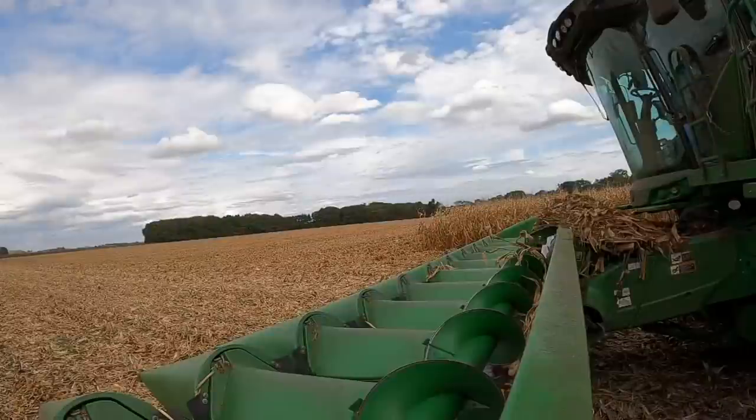Dryer going. I'm going to go back over into the semi and finish picking that corn out. Once they get that dryer set, they're going to come back over and head over to the river and check the beans over there and see if we can finish cutting those beans today.